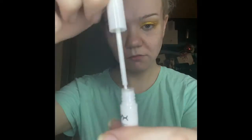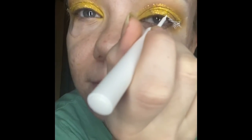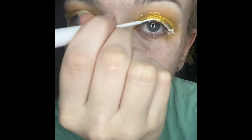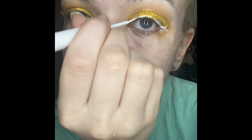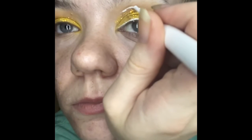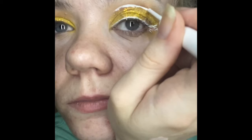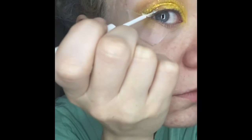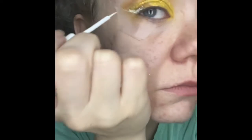Since I'm already doing a bold look, I decided to take it one step further and use a white liner today. This was my first time trying this white liquid liner by NYX. I actually really like it. I was surprised. I was a little bit nervous for using this type of product for the first time. I wasn't sure how it was going to turn out, but this was really easy to use and it actually turned out looking really good, so I was impressed.